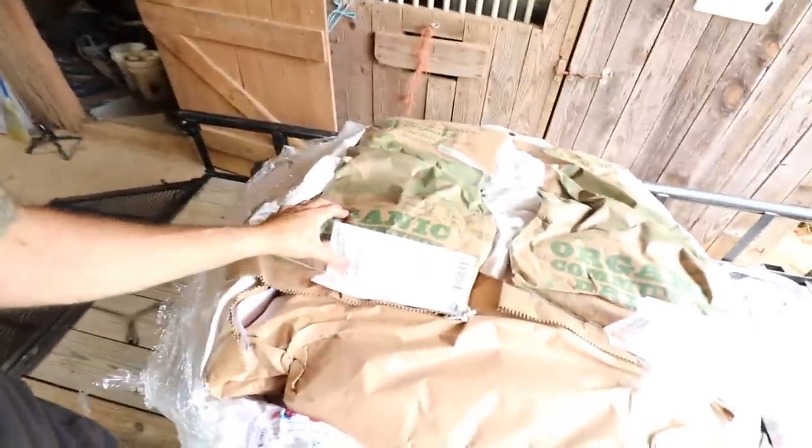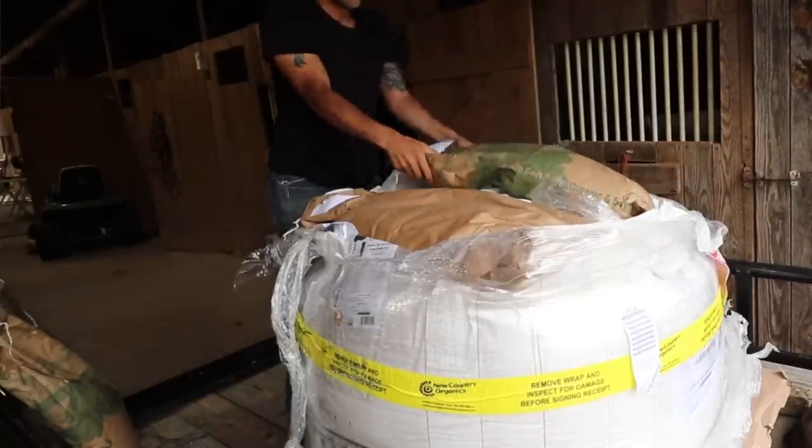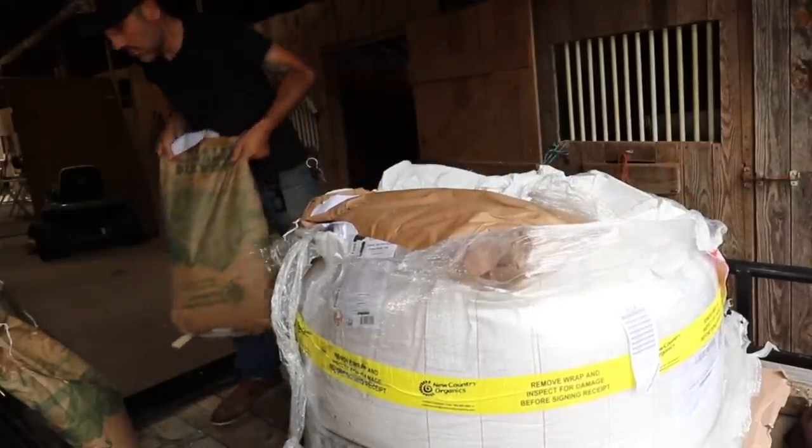I did buy some turkey grower feed because we're running out of turkey feed over there. So hopefully this will be enough for them. It's only like a few bags.